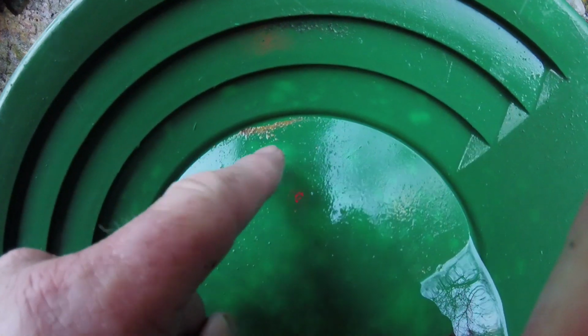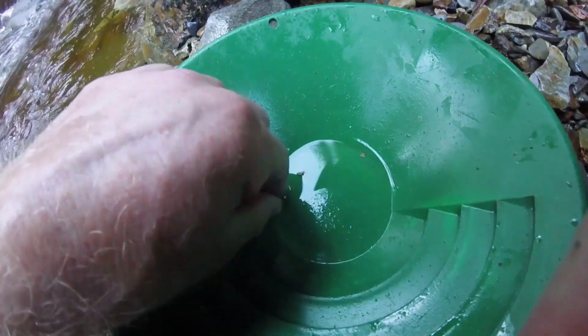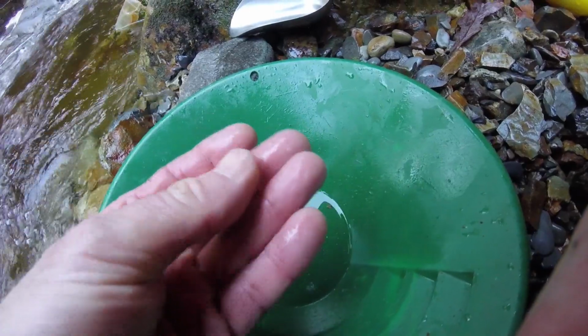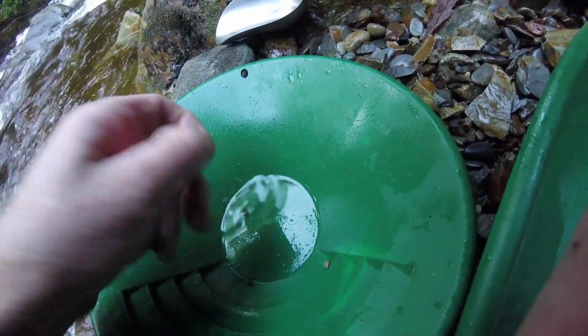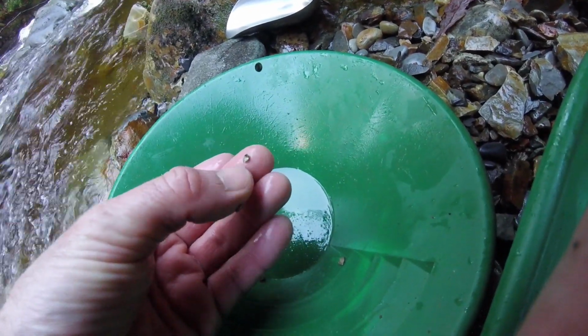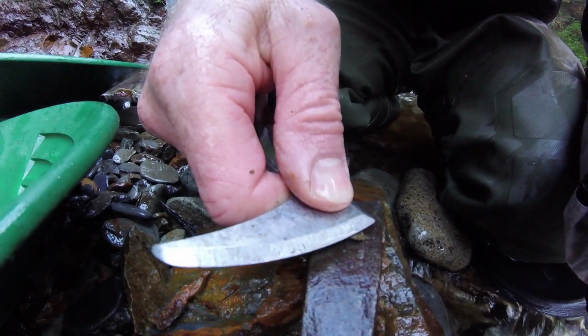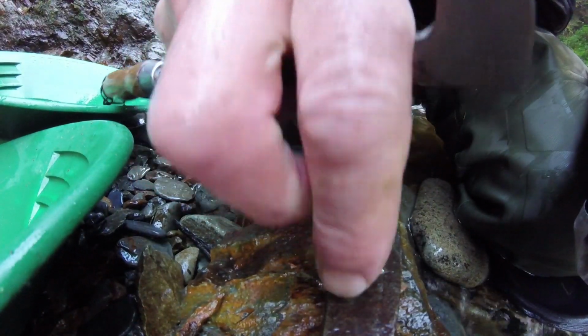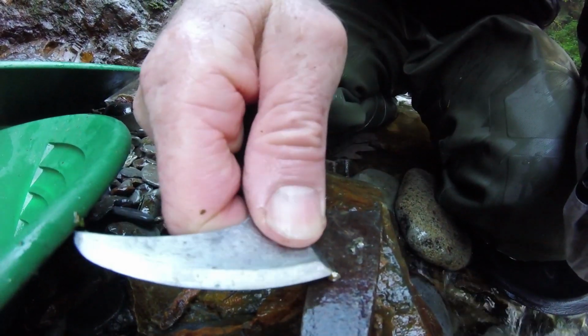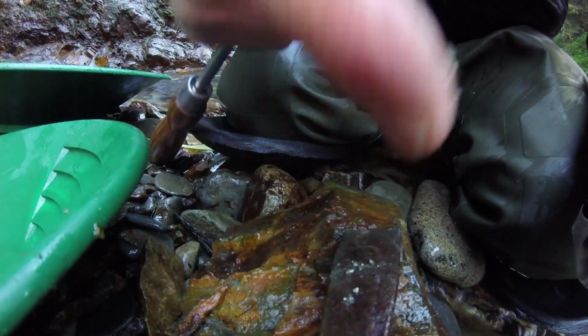I've just finished my dinner, so let's go and have a look at the black sand. Nice show of gold there. Lots of very tiny floury stuff. This though is interesting. It's got some weight to it. It does look a bit like gold. See if that piece there does. And there's the test. It's brittle. Not gold. Just a quick look at the sluice.